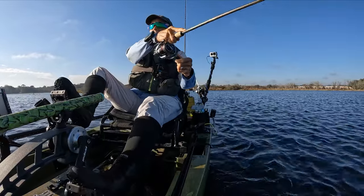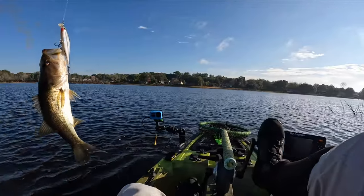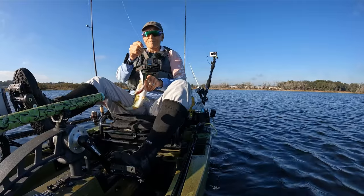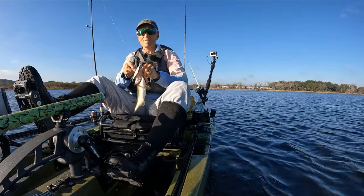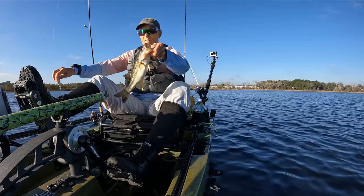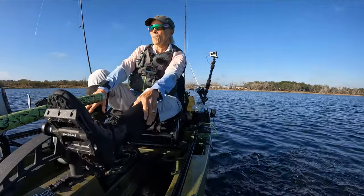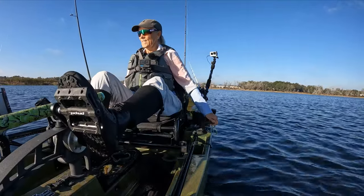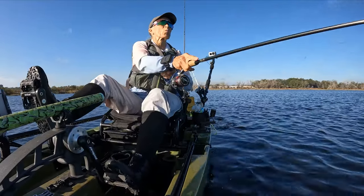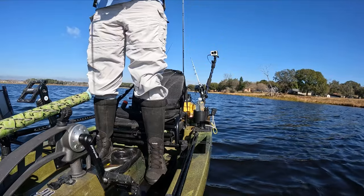Dude. Ooh, he was barely hooked. It's like the fifth one, but they're small. Got one 14 inch and the rest have been dinky dinks. But we're on this point here. We might pick off a few more. Let's keep fishing it.